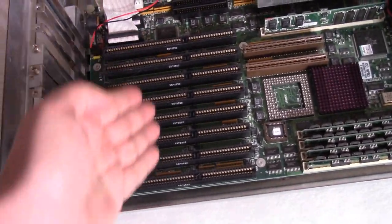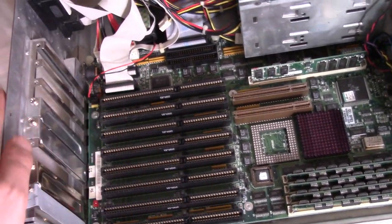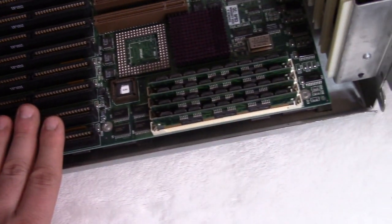As you can see, we have eight 16-bit ISA slots, and two of those slots are actually VLB local bus slots, and that is why there is a V in the model number. Alright, so we'll start in this corner here.